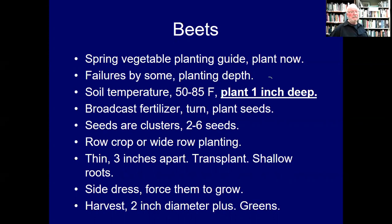Now, I mentioned a while ago, you can plant them in row crop. That's a long, thin row, or the wide row planting that I like. When they come up probably 2 or 3 inches deep, we want to thin them to about 2 to 3 inches apart. Okay. Now, we can transplant those. You dig them up, don't disturb the roots, transplant them, and they will do pretty well. Not quite as good as cabbage and broccoli, but they do work pretty well.